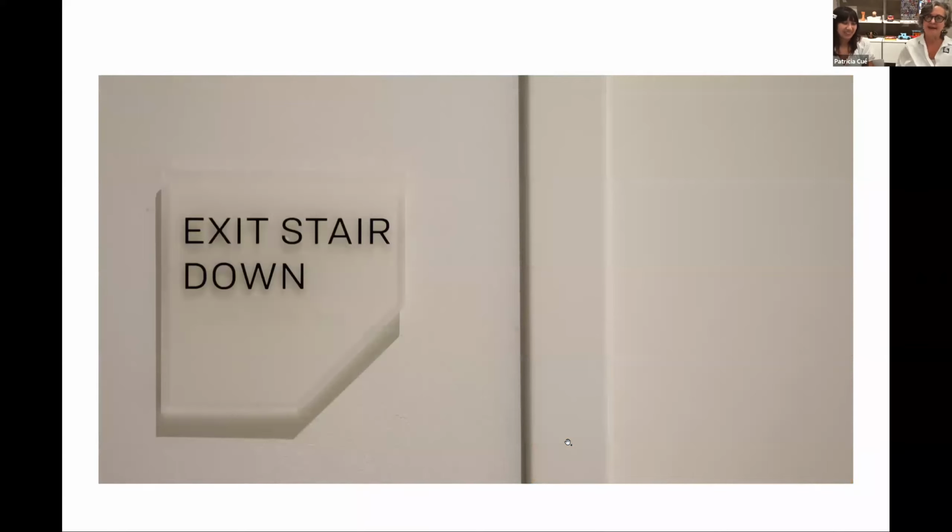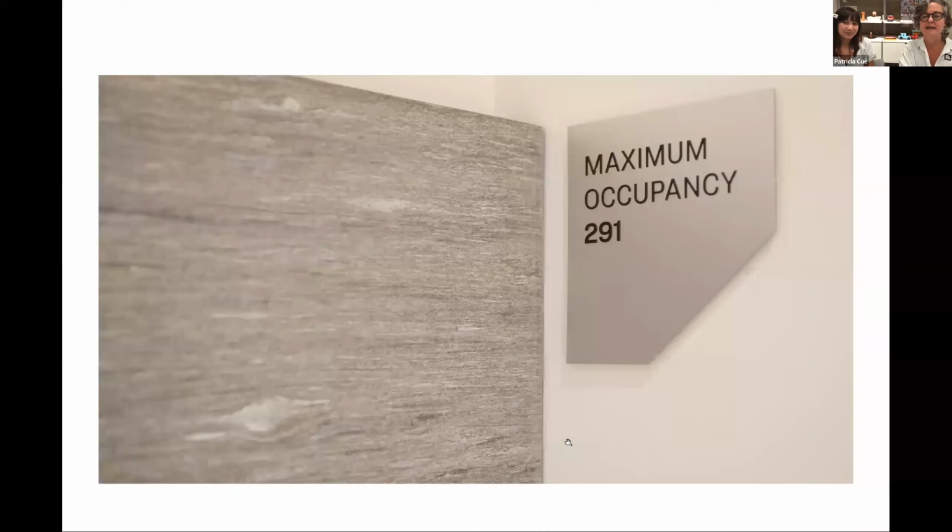For the basement and the stairwells, we used a more affordable option for the signs, and this is acrylic that has been back painted. We'll show you also in a second the prototypes. And here's the metal working also with the stone.